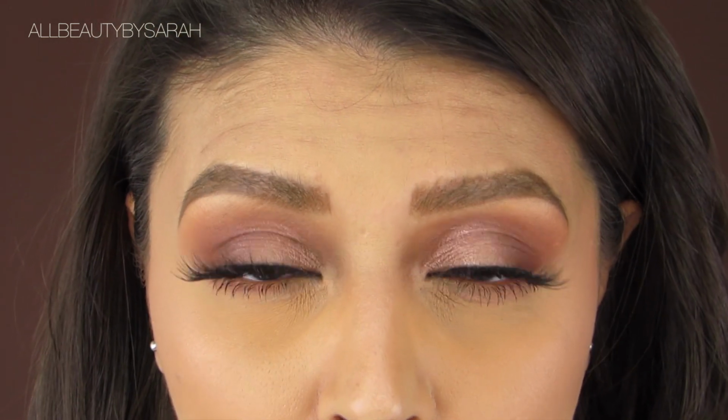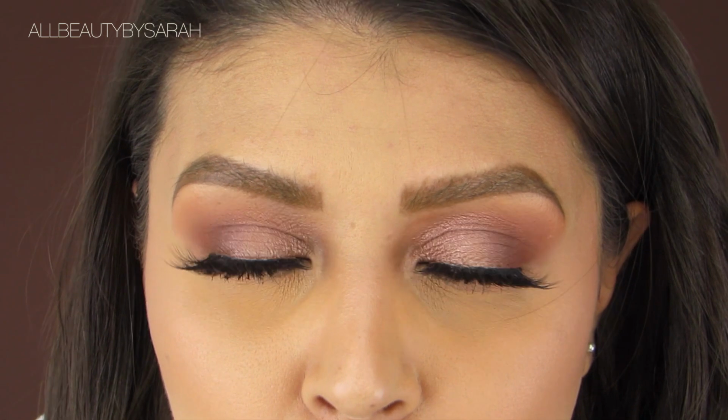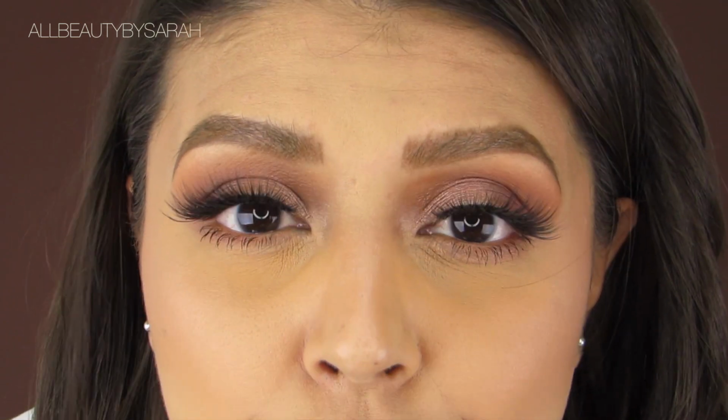I mean, I did set it with a powder, so there is that to consider. But even if I set some foundations with powders, they still seep through. They absorb all of the powder and they'll still make me oily. This one, it didn't do it. I'm really, really impressed with both of these products.